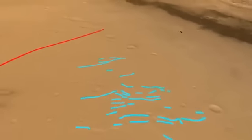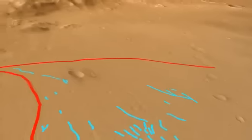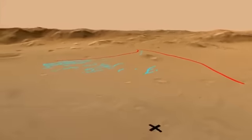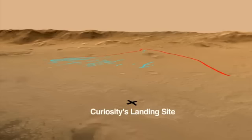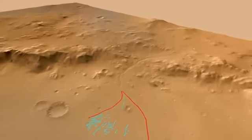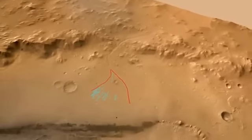When we look at the location of the Curiosity landing site with respect to the alluvial fan, we see that the rover landed downstream of the fan. The rounded pebbles likely represent long-distance transport down the alluvial fan. So this is really exciting news for the science team because it's the first time we are seeing gravel transported by water on the surface of Mars.